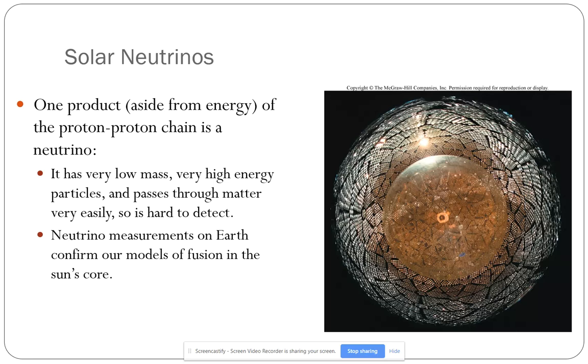And so they were predicting, people started looking for them. And eventually they found them. But here's the thing. Neutrinos basically don't interact with us. Right now, neutrinos are flooding through your body. Just going through you. Doesn't hurt you because it doesn't interact with you. It just goes through. Neutrinos go through the earth. They just go through. So detecting neutrinos is really tough.